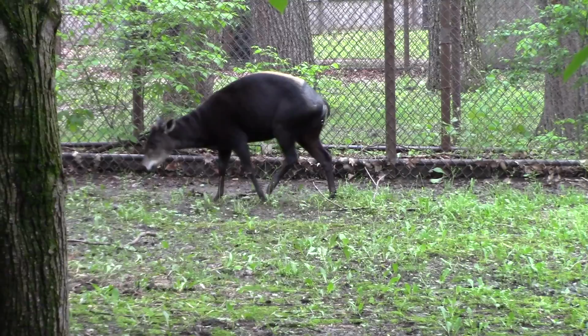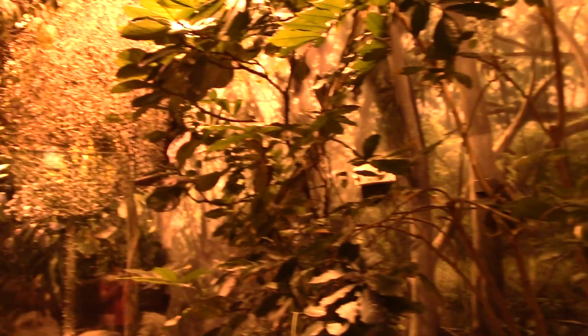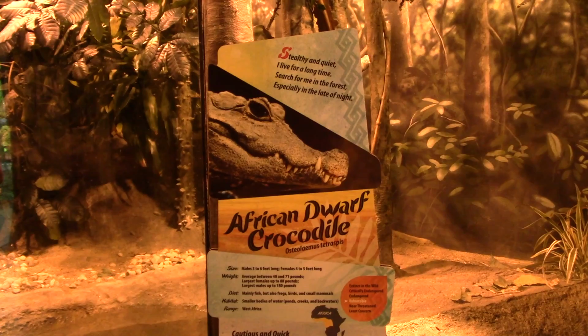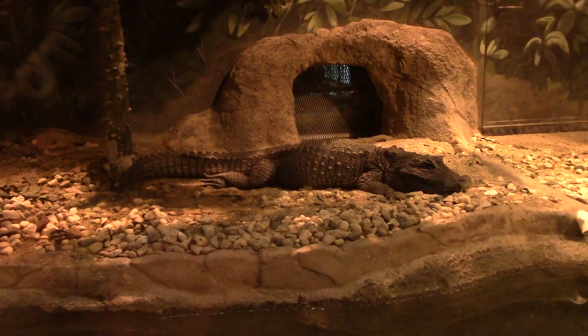All right, it's time for you to go inside and check out some of the other animals now. This is cool coming in. All right, African dwarf crocodile. Hey, it doesn't look too much of a dwarf to me. Looks like a decent sized crocodile. Just relaxing out of the water at the moment.